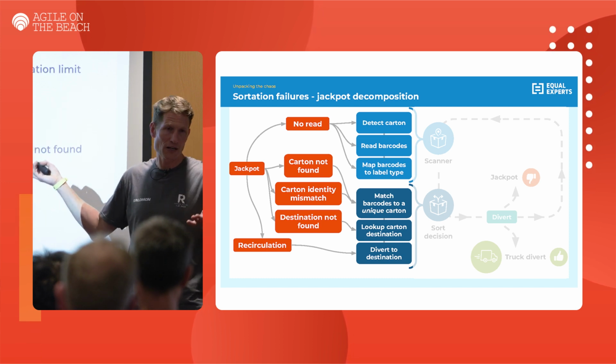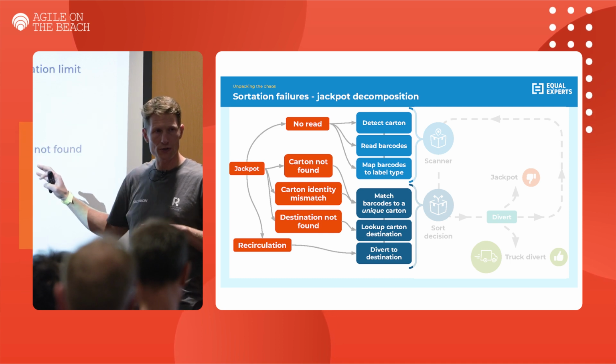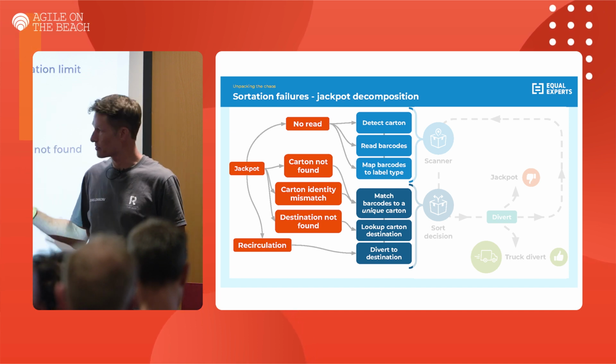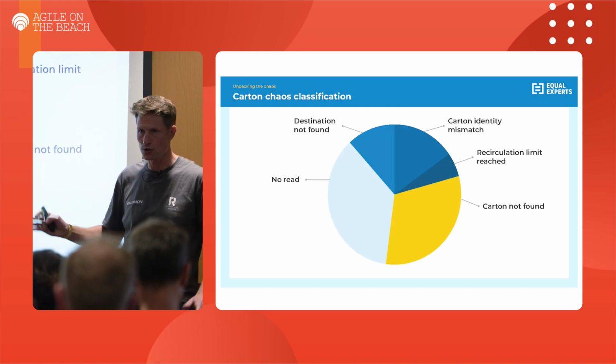It meant on a half-hourly or daily basis, we could have a look at a pie chart that showed all the main causes of Jackpot like this. So this is great. You think, well, it's really obvious now what to do. Just go after the biggest segments of the pie, fix those, job done, right?